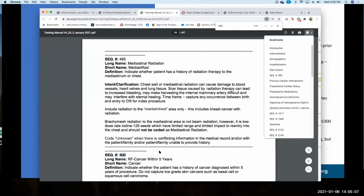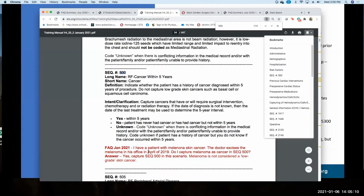The first one I wanted to talk about was sequence 500, which is the cancer within 5 years. The FAQs are highlighted in red. And you can see here, we talk about melanoma skin cancer, and we say, should this be coded as a cancer within 5 years? The reason this came up is because in the definition, we specify that we're not to capture low-grade skin cancers such as basal cell or squamous cell carcinoma, but we don't address melanoma. And melanoma is considered a high-grade skin cancer, so it is not considered a low-grade skin cancer. We reviewed this with the surgeons, and we are to capture melanoma within 5 years as a yes for cancer within 5 years.